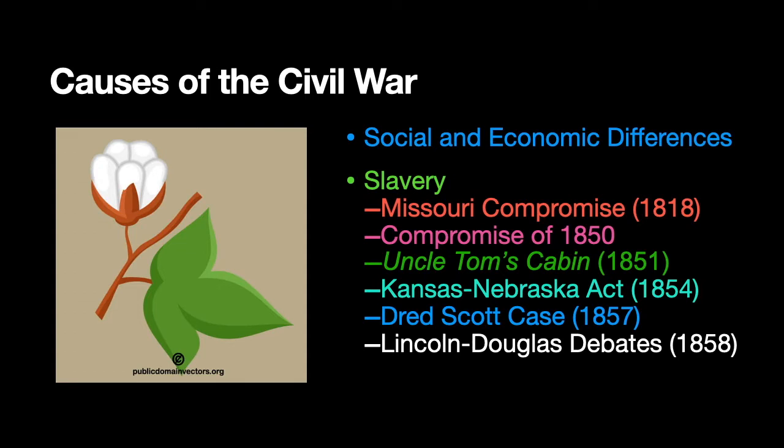And then you probably remember talking about the Lincoln-Douglas debates. This was for an Illinois Senate seat, and there were 9 debates. The text of the debates were published in newspapers. People read them. Lincoln lost that election. Stephen Douglas became the elected senator.